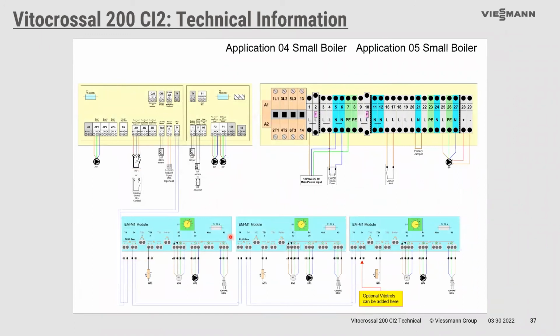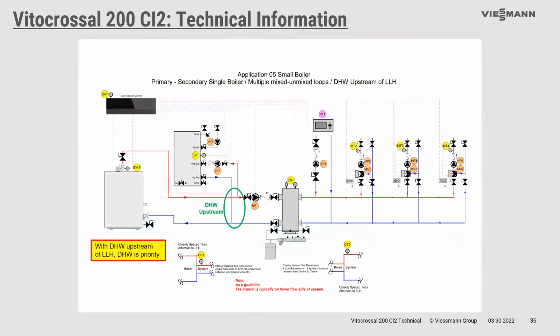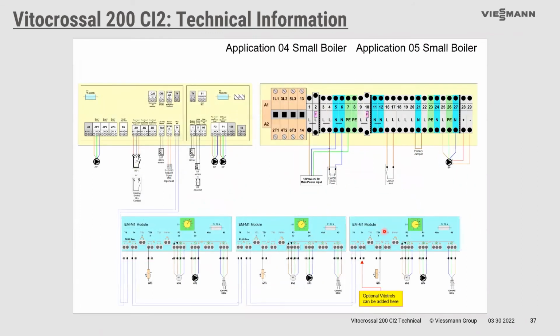And because we have multiple mix circuits, right? We have 1, 2, 3 mix circuits. We have 1, 2, 3 EMM1 mixing modules. This one's set at 1, that one's set at 2, that one's set at 3 on the addressing. If you set them all at 1, they're all the same name.